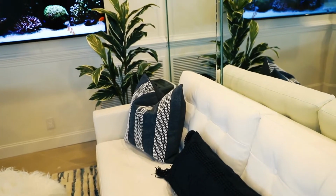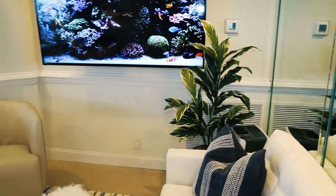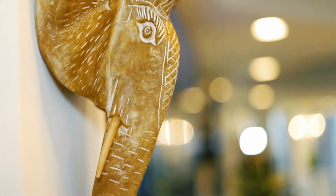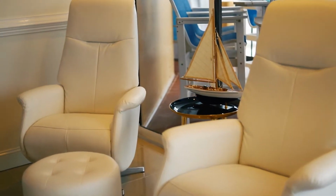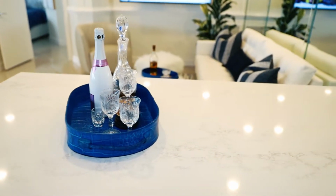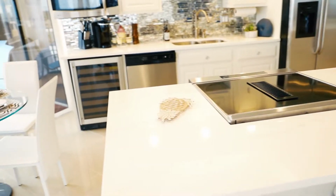We created a cinema area, which is really modern and fun, and kind of be able to enjoy it from any space in the condo. You can look out into the ocean. It's really just a very user-friendly space. You can sit at the bar, or we created this nice open concept kitchen where you can sit at the kitchen and watch TV.